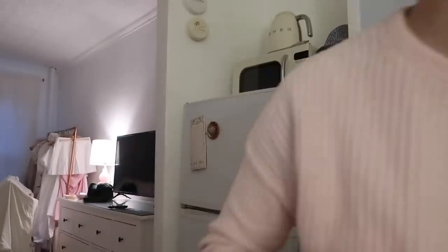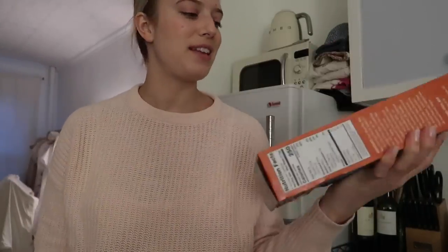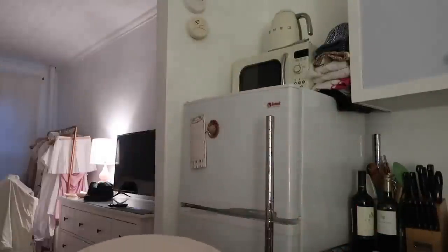I got some bananas, of course. All right. I got this pizza thing because I feel like it would be easy one night and the ingredients didn't look too bad. So yeah, I'm gonna throw that in my freezer. So I'm going to make this recipe this week. I will leave a picture on the screen.